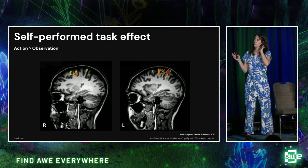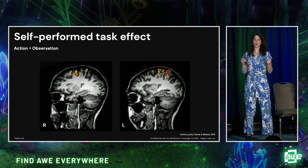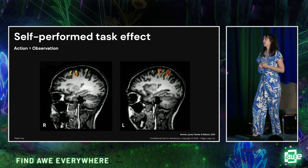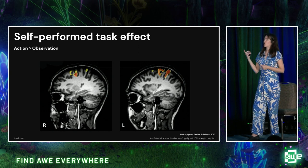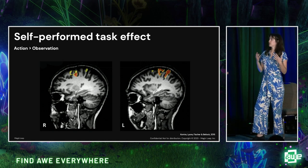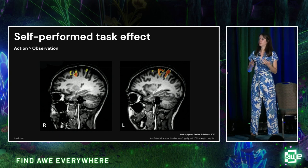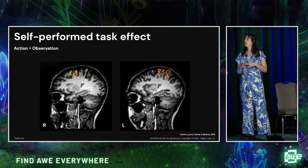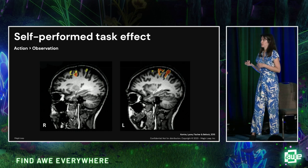The action group was asked to learn about these concepts by physically performing some actions, like tilting a set of bicycle wheels, versus the observation group, who were just merely observing the action group. What this research found was, number one, the action group, who were physically performing these actions, were much better on a memory recall task than the observation group.